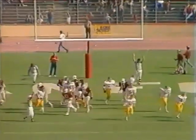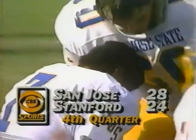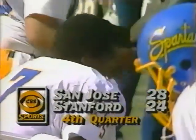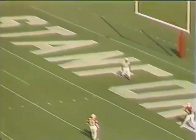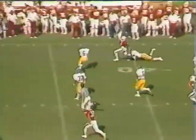The kick by Berg is good. The Spartans are up on top, 28-24. Don't go anywhere. This is going to go right down to the wire. Spartans take the lead, 28-24. Kearse, I think, is cramped, Steve. I don't think that's the ankle. I think that's a cramp, the result of the wrap. This is around the side.